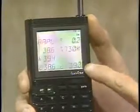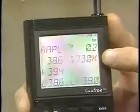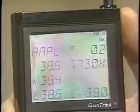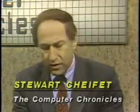It closed at 39 even, opened at 38 6/10. The high was 39.4, the low 38.6. Total volume for the day, 730,000 shares. Net change for the day, down 0.2 of a point, and so on. This is just one example of how this technology has increased the flow of information so quickly when you're dealing with it in this investment area.